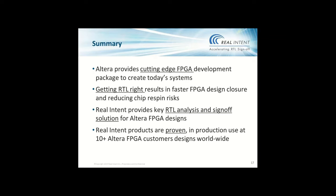So in summary, as Rama mentioned, Altera provides cutting-edge FPGA development package to create today's systems using Stratix Prime. Getting the RTL right results in faster FPGA design closure and reducing chip spin risks. Using tools like linting, Otterbox, and CDC, you are providing not only faster design closure because your RTL is better, but also reducing the risk of respins because of the metastability issues or reconvergence issues that you have already detected and fixed at RTL.